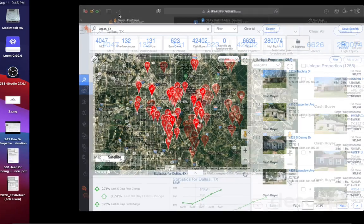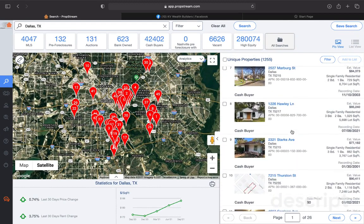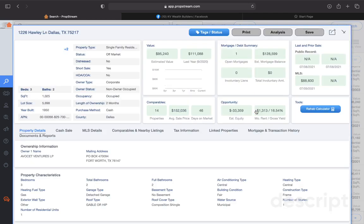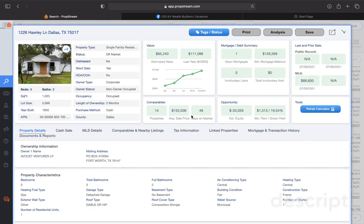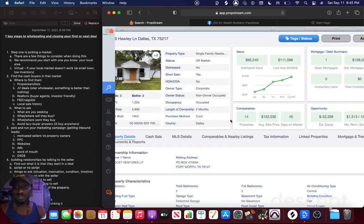So again, let's go over here and maximize this, and let's just scroll through and see what we got. Oh, yep, like this one right here, right? This property sold on August 8th of this year. Oh yeah, look at that. Now, you can't tell me that this person right here isn't a cash buyer that's buying distressed properties, right? It's corporate owned, which, again, don't get scared by corporate owned properties. Corporate owned just means that somebody put it in an LLC.